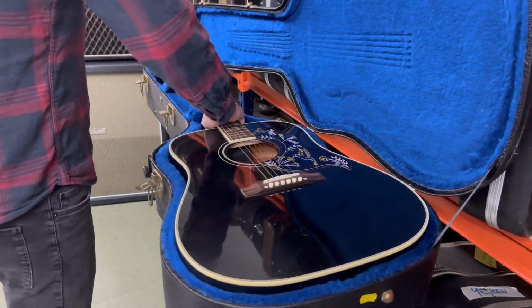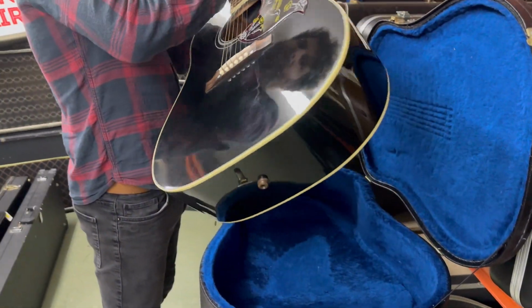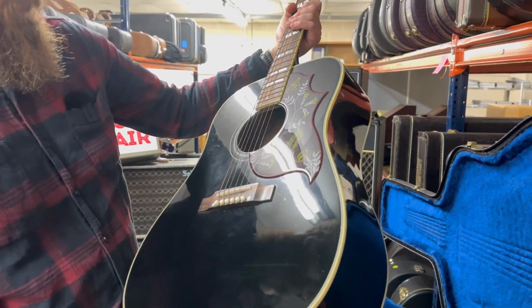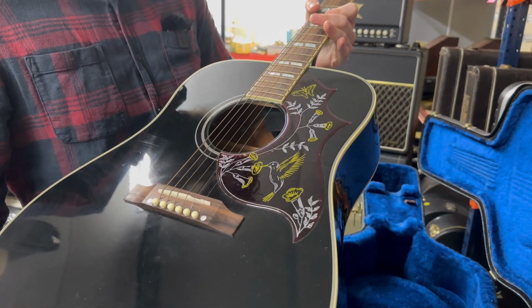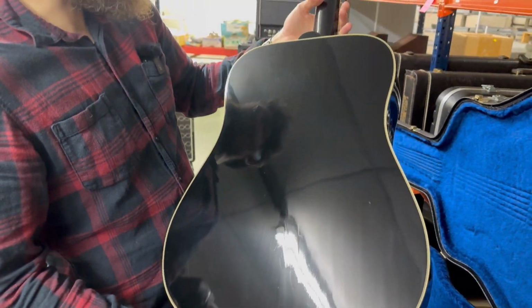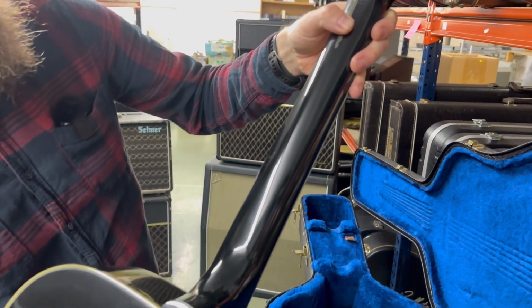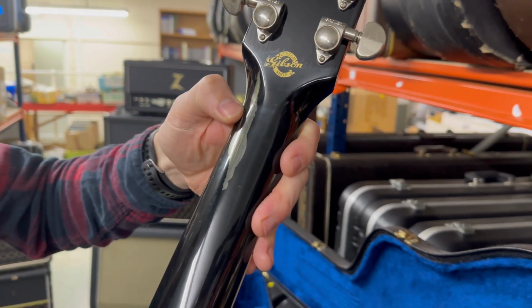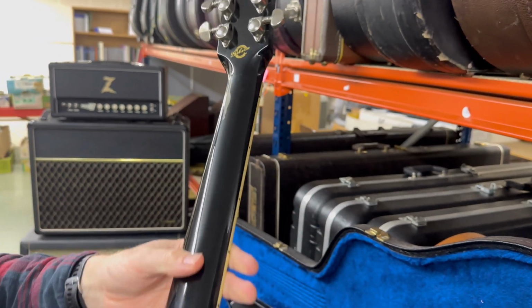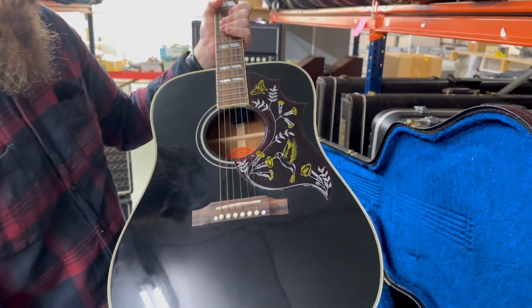So in here, nice Gibson acoustic. A lot of Gibsons today, so if you're not interested in Gibsons, apologies, but we're doing them in the order we're processing them. So this is a 2011 Gibson Hummingbird in black, with onboard electrics. It's got a few marks, bit of a lacquer. This isn't a crack, it's just some lacquer and moisture's got underneath there. But yeah, decent Gibson Hummingbird acoustic guitar.